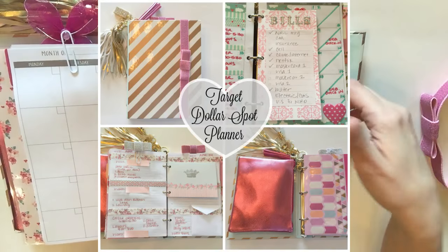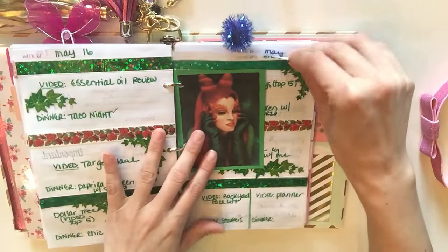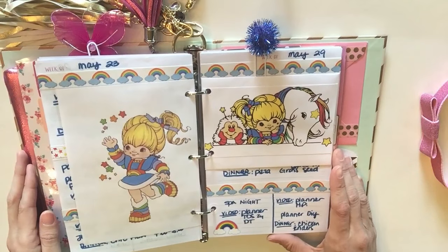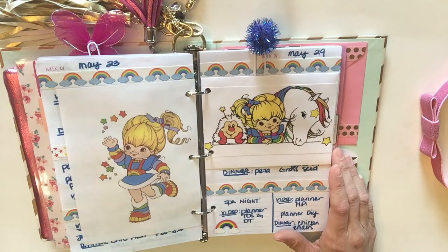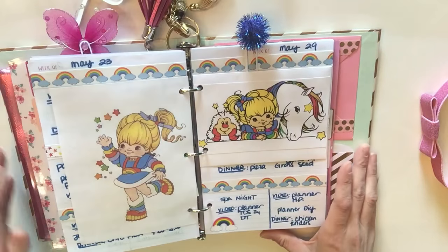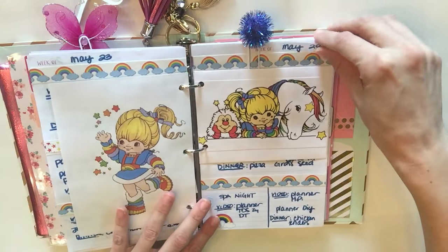And let's check out my recent spread. It was none other than this gorgeous Rainbow Brite theme. Love this. By the reaction and comments, you guys really seem to love this too. So thank you so much for enjoying my spread so much. It means a lot to me.